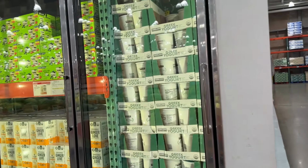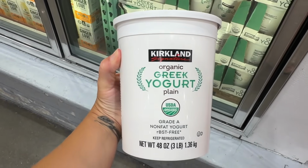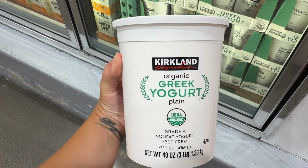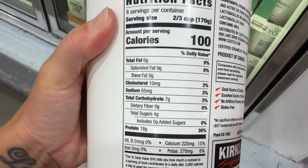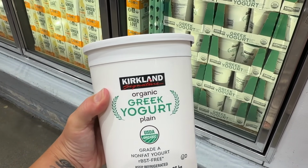So good. Major staple is Greek yogurt, you guys. You can do everything with this. Not only can you use it for traditional yogurt bowls, you can make sauces with this. You can use this as a replacement for sour cream, and look at how much protein you are getting per serving. It is insane, okay? 18 grams for 100 calories. I never go on a Costco trip or any grocery trip without getting some Greek yogurt.